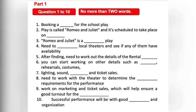This is the listening section. First, you have some time to look at questions 1 to 10.